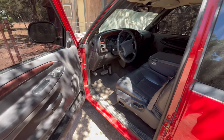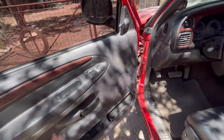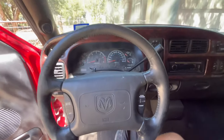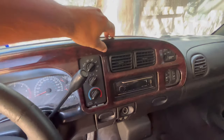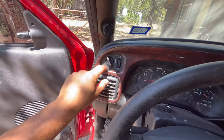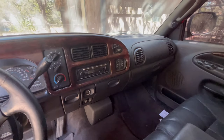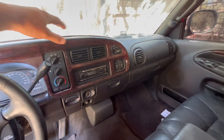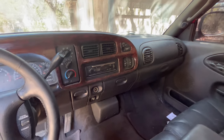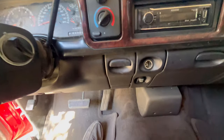Interior, smelly, but here, she's all wood grain. Ugh. The bezel, that's got a crack. As you can see, we have gaps and stuff, but this is a cover. This is not the factory dash, because it's probably cracked underneath like every other Dodge. She's got a Kenwood. I can't remember if my brother put that in or not.